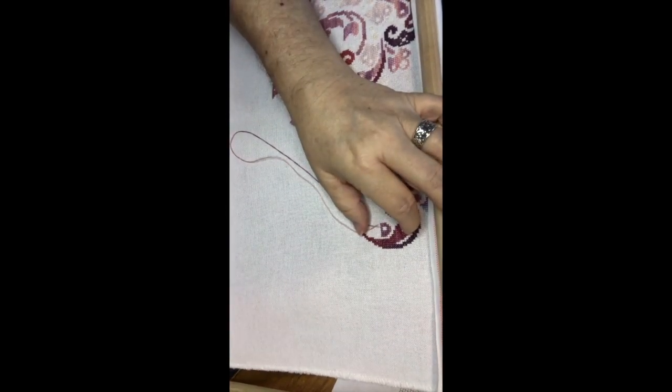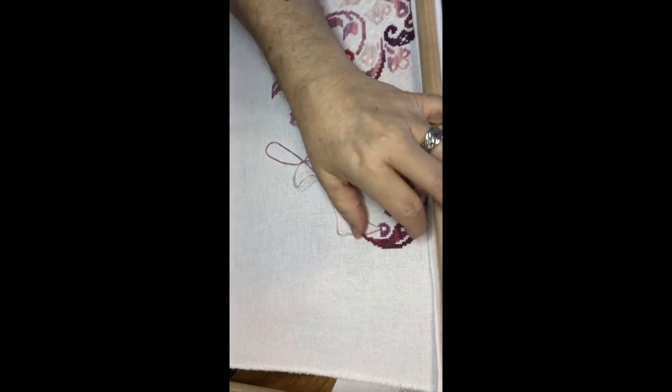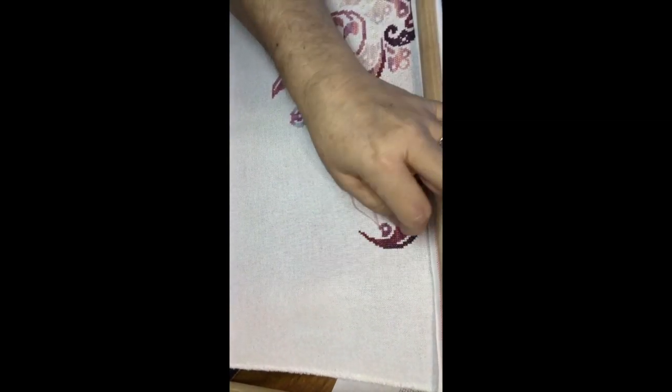I am a project stitcher. I do like to stitch things that I want to bring to a finish. I don't start anything just to have the pleasure of stitching on it. For me, what I choose to stitch is something that I'm going to stitch toward a finish with the ultimate goal of finishing. And that's just how I work.